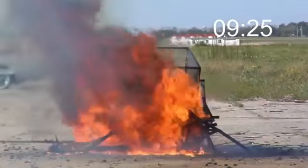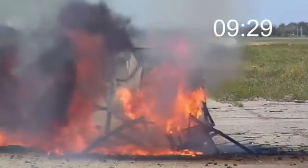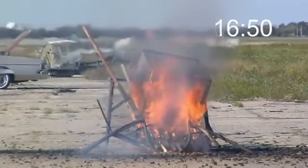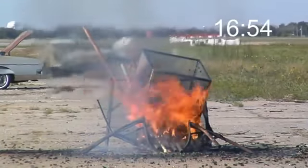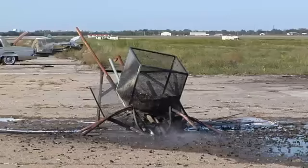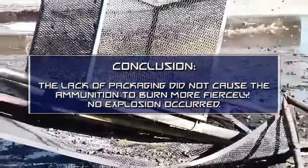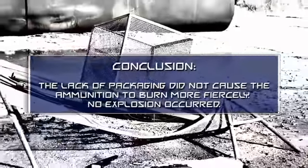The ammunition burned at a consistent rate for 7 minutes until the fire was removed. The plastic from the shot shells kept the fire burning after the wood and diesel fire was removed. Conclusion: the lack of packaging did not cause the ammunition to burn more fiercely. No explosion occurred.